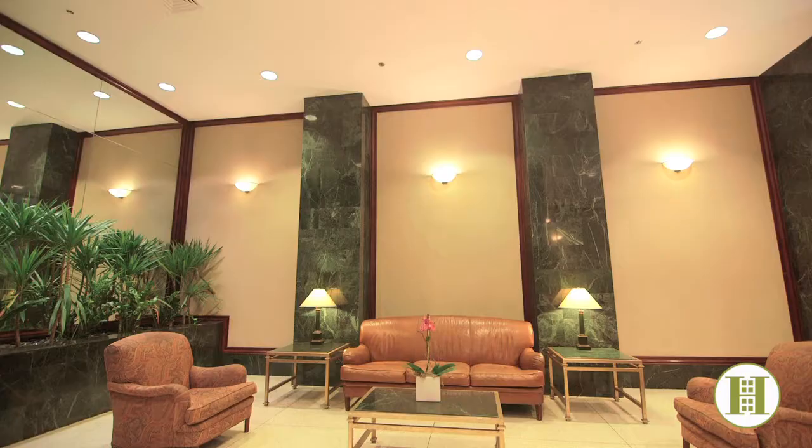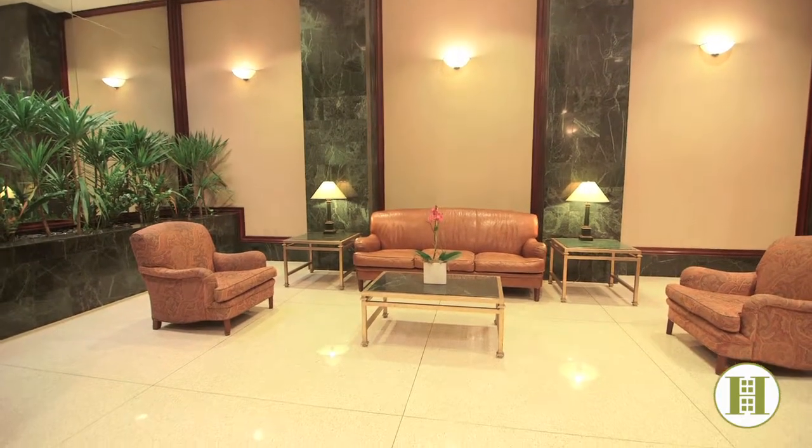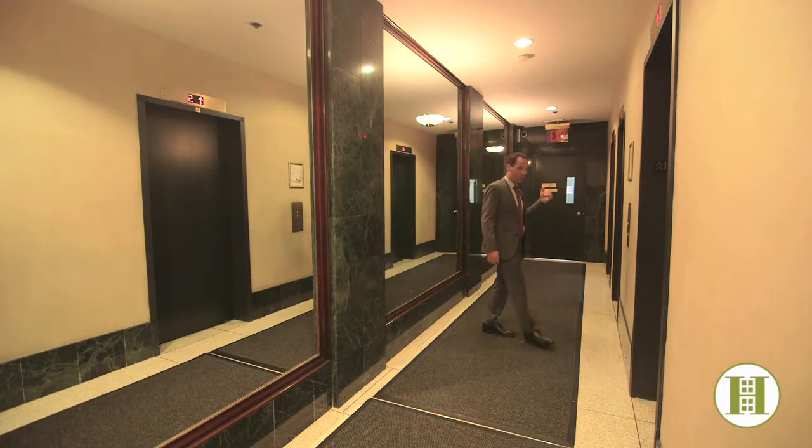This spacious lobby here at the Plymouth Tower. You have very friendly staff 24 hours a day. You got 1, 2, 3 elevators plus service behind those doors.